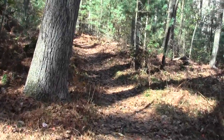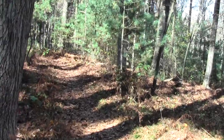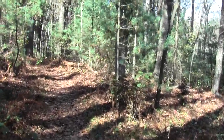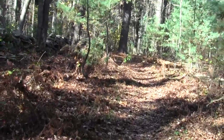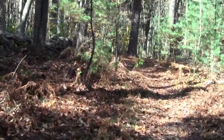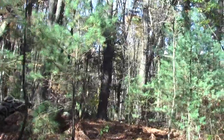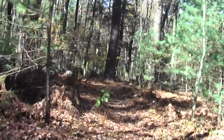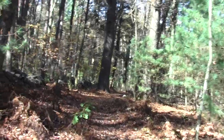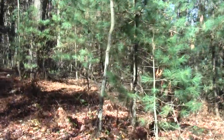A lot of doomed second generation white pine. A lot of great oaks and some older parent pines.